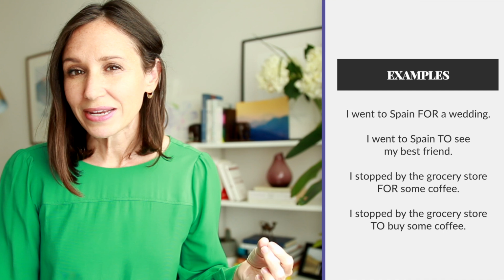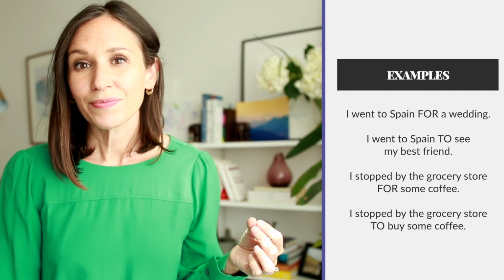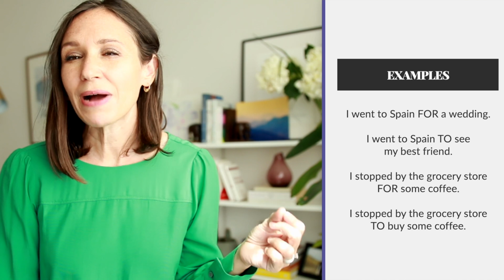And both those sentences are absolutely correct, but there is a difference in the grammatical structure of those sentences. Let me give you 2 more, and I want you to see if you can begin to identify the pattern that's being used. This morning on the way to work, I stopped by the grocery store for some coffee. This morning on the way to work, I stopped by the grocery store to buy some coffee. Take a look at those 2 different pairs of sentences and see if you can identify what is the difference between using to and for in those sentences. For a wedding, for some coffee, or to see my best friend, to buy some coffee.